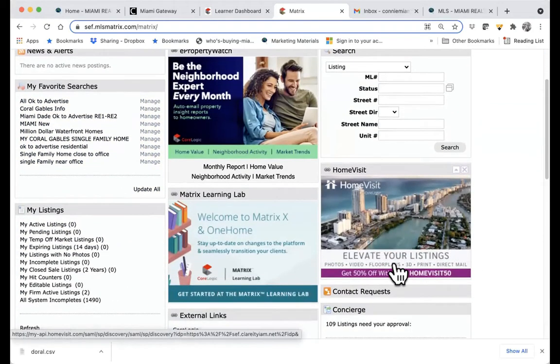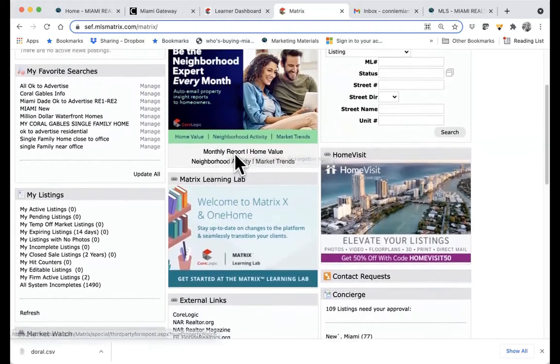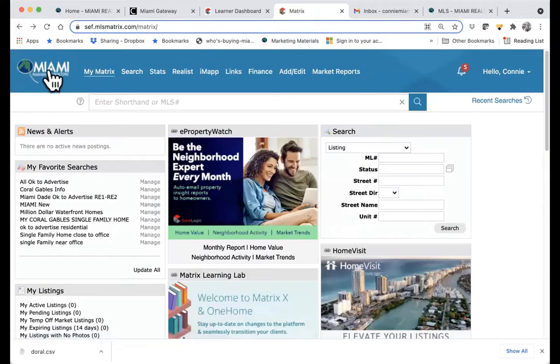On this home page, we have links to eProperty Watch and Home Visit. We have classes that cover these. You can take working with buyers and sellers, and we cover eProperty Watch extensively. We also have a dedicated eProperty Watch video on miamirealtors.com/eProperty Watch. From this main page, you can also search directly for an MLS number by putting an MLS number in and clicking search. Coming back to the home page by clicking back or clicking on the Miami logo.